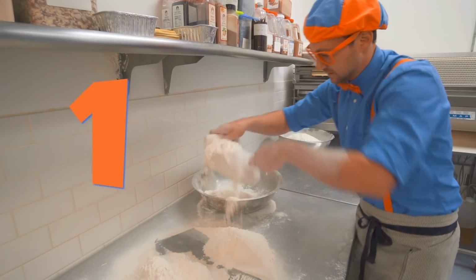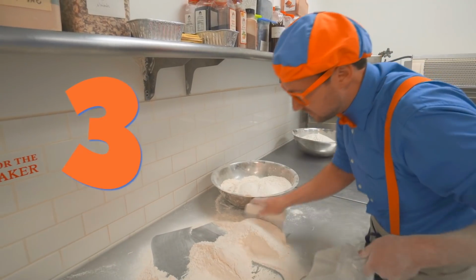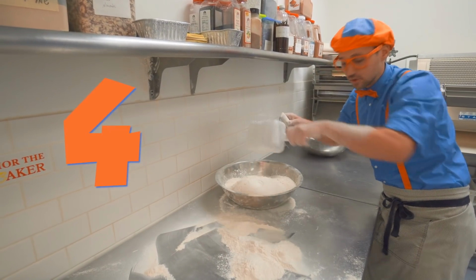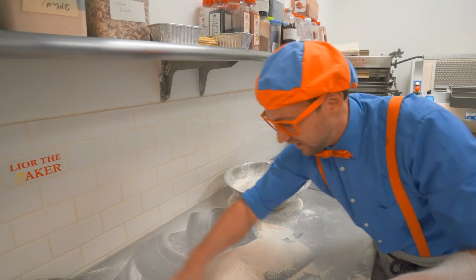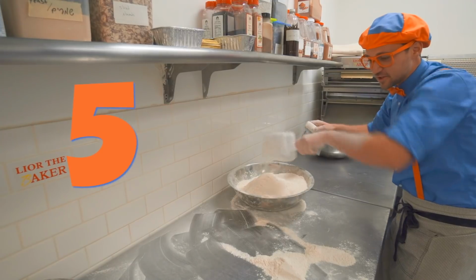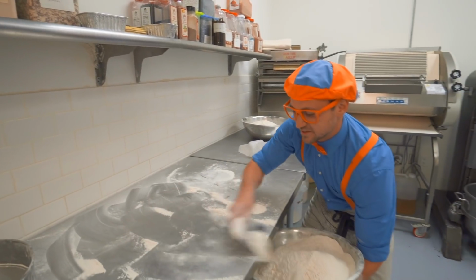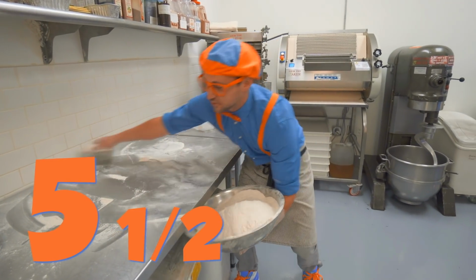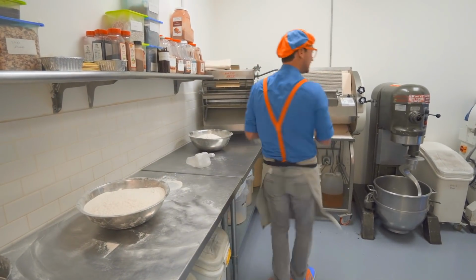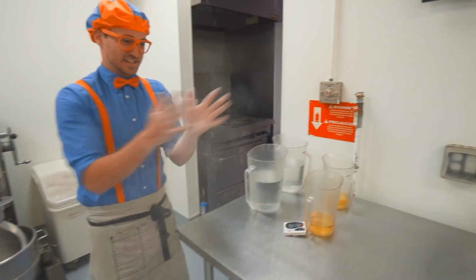One scoop. Two scoops. Three scoops. Four scoops. Five scoops, and a little extra. So let's call it 5.5 scoops. All right, now that it's nice and mixed, we need to put in the oil and the water in the mixer. This is one of my favorite parts.